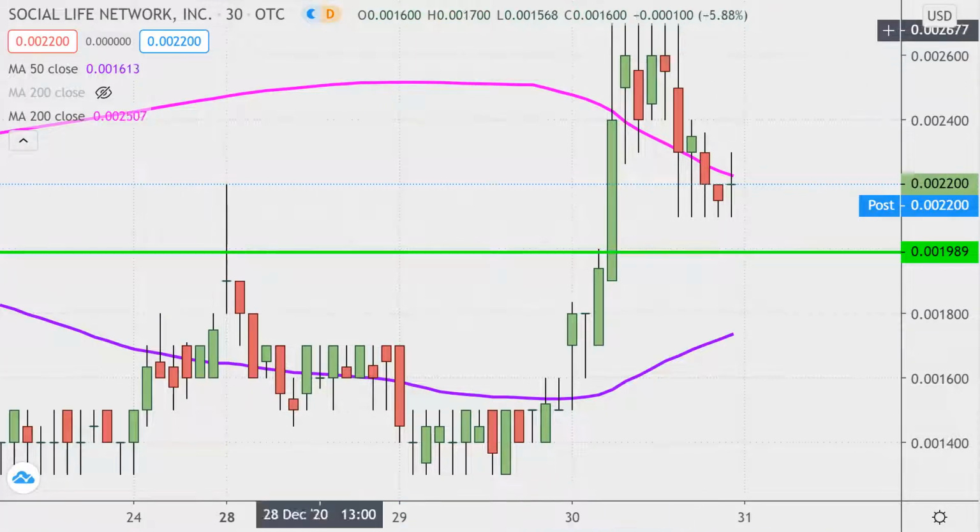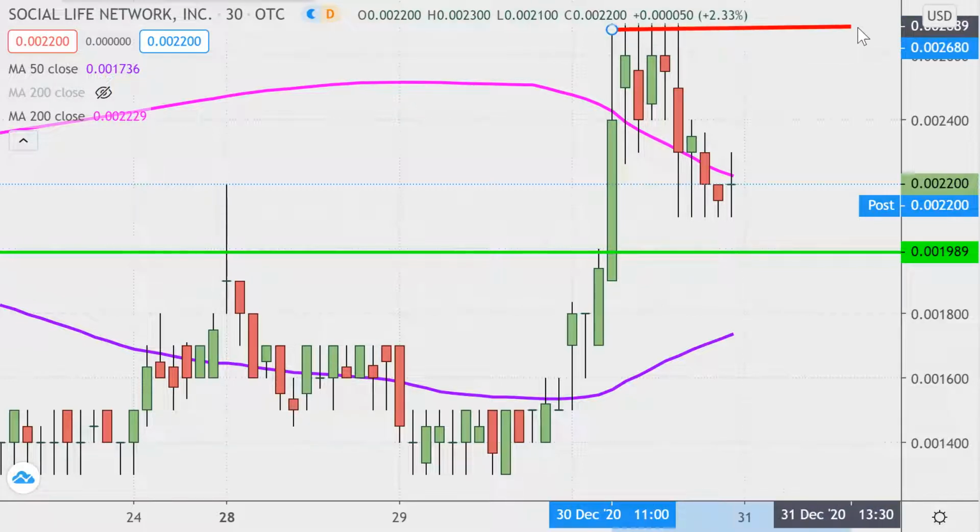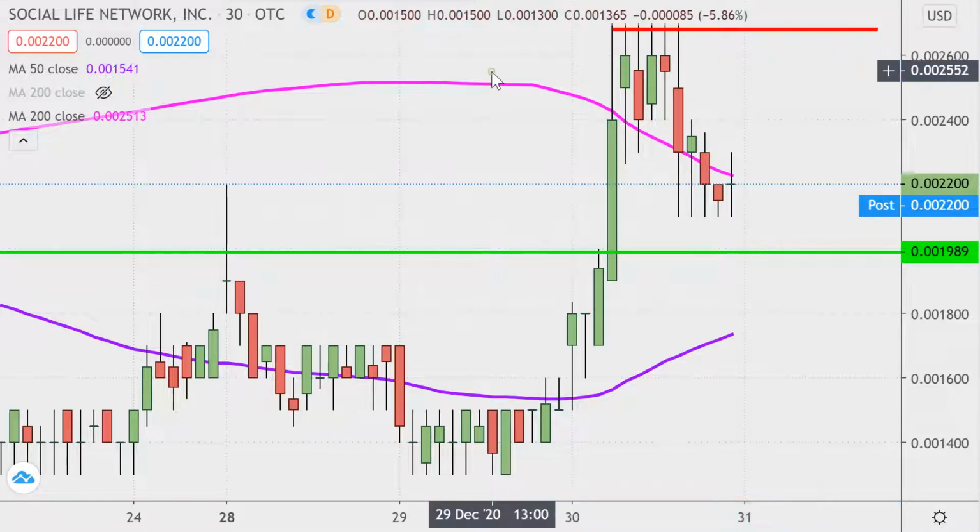So I'm not saying that that area up there cannot be broken. I'm just saying that it's become very apparent that the price is really going to have to bring its A game if it is going to be able to push up through that area there. But that'll be public enemy number 1 moving forward. But let's see how this one closes out the week on Thursday.